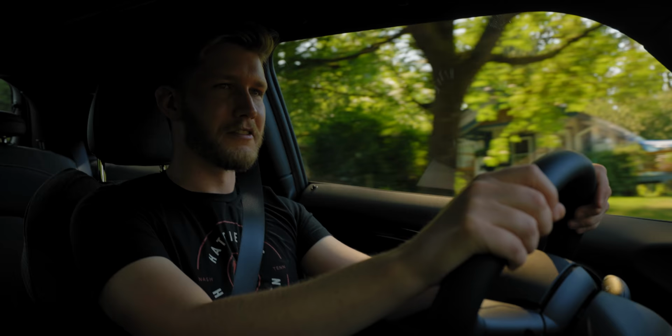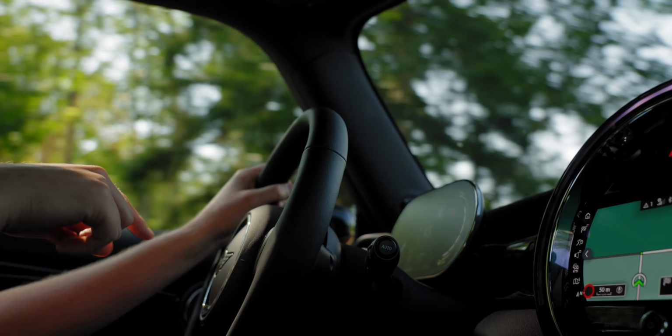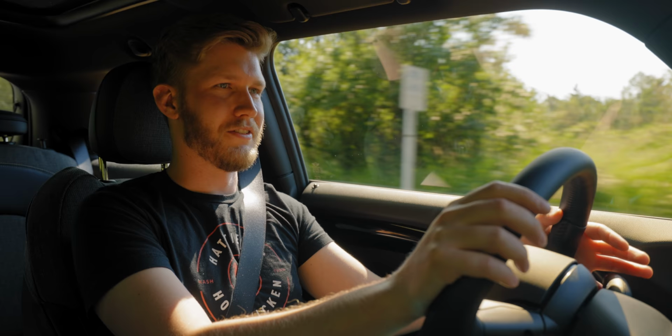Now the range, you only get like 150 kilometers. They advertise 180, but then you have to use green mode, which makes the steering bad and the damping settings bad and the throttle response bad. So it's not a fun car anymore, so just don't use it.